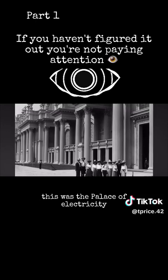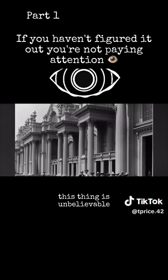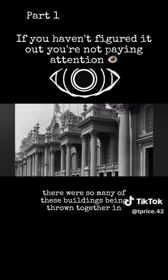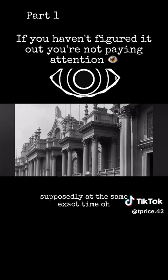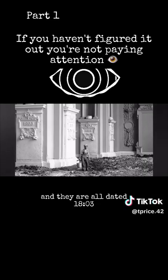This was the Palace of Electricity. Could you imagine this being constructed today? This thing is unbelievable. And remember, there were so many of these buildings being thrown together in like 2 years supposedly, at the same exact time. Oh, and they are all dated 1803, not 1903.